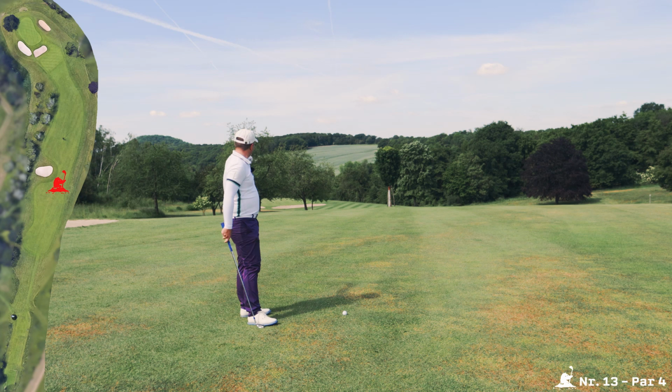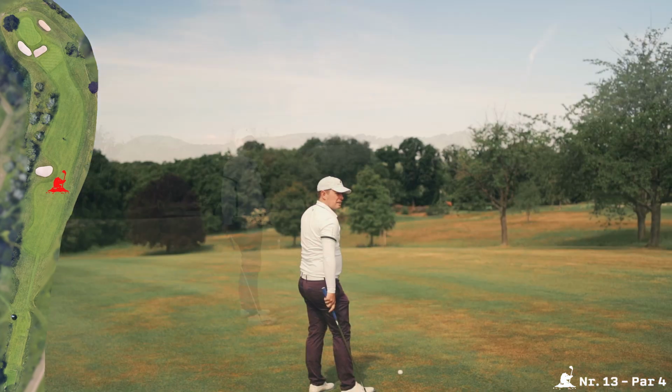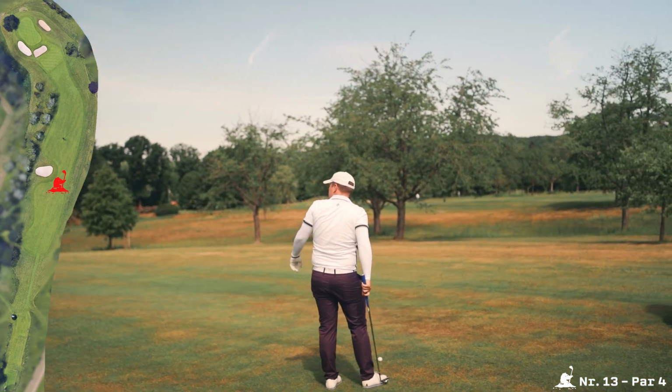So you see the flag in between those lovely trees. It's severely downhill, probably something like 8 to 10 meters. So distance is an interesting thing. Today the pin is short front.